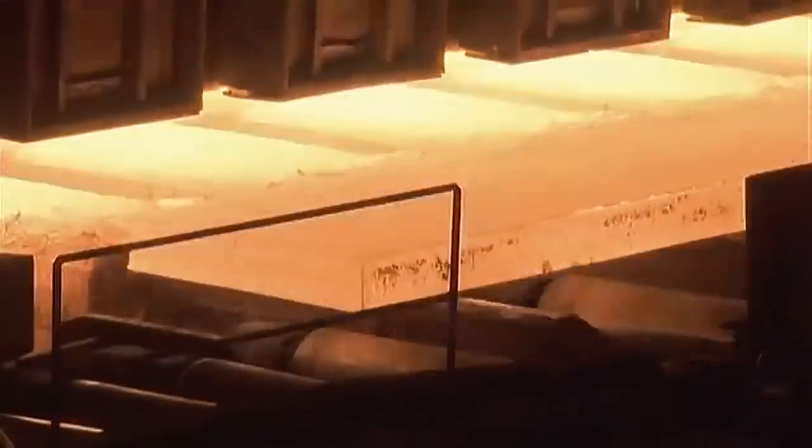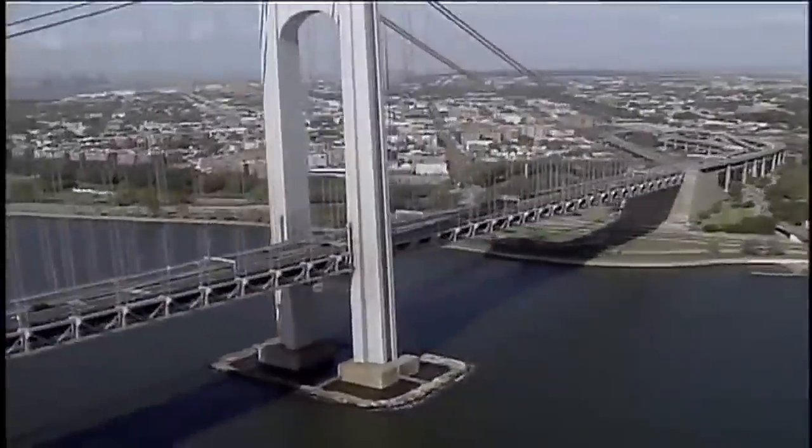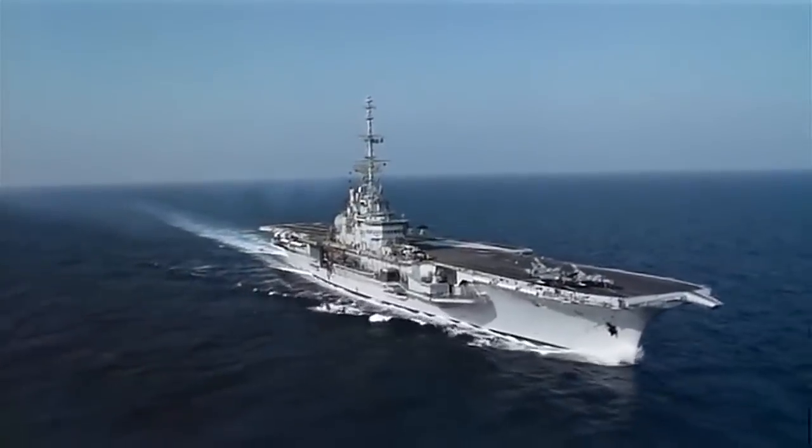The molten metal that pours from the chamber is now a perfect blend of soft iron and brittle carbon. A metal that is strong but ductile, hard but malleable, and forms into solid glowing slabs, ready to span rivers and plow through the ocean. This is steel.